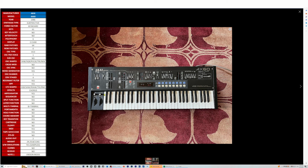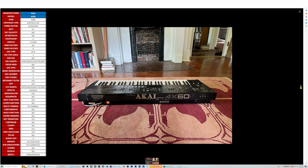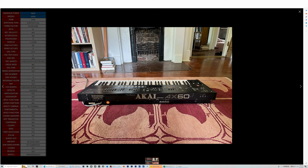There are some advantages on this machine to, say, a Juno 106 in that it has a few additional waveforms for the oscillators and you have a split mode. Looks like the display is working. You have just about the same amount of sliders that you have on a Juno 106. So it's a pretty decent machine. I would say it doesn't sound quite as good as a Juno 106. But at these prices, it's hard to pass up. You do get MIDI, which is nice.